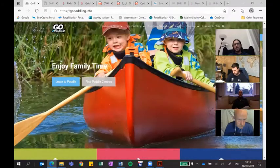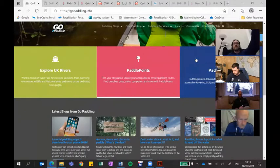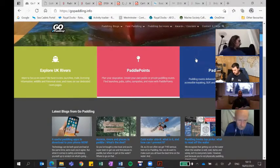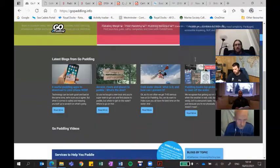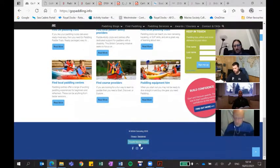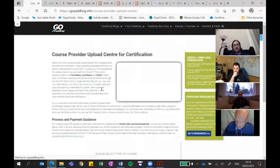And for you, as the deliverers, there's also lots and lots of useful stuff in here. So we'll have a look first at how you can administer the awards. Okay, and then we'll have a look back at the other stuff. So if you go all the way to the very, very bottom, there's a little button down here. It's very well hidden. It says Provider Resource Center. And if you click on that, it's going to take you to the certification center.